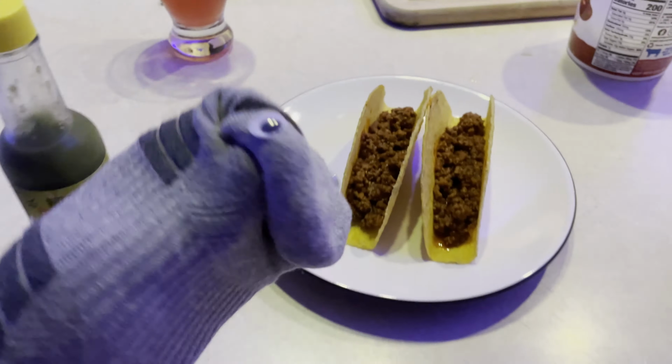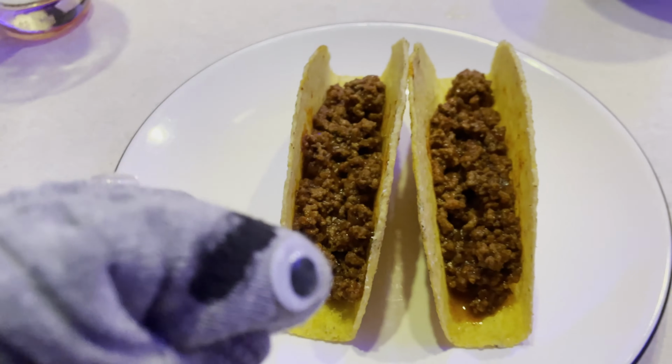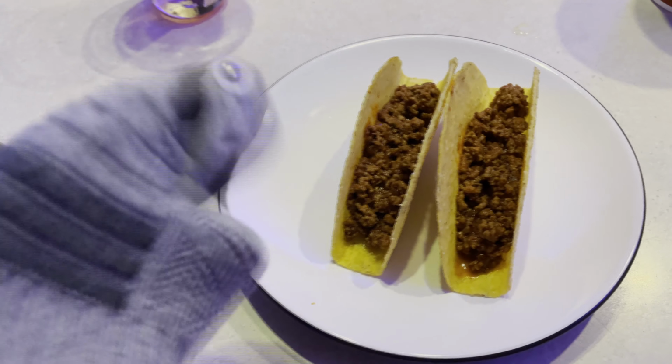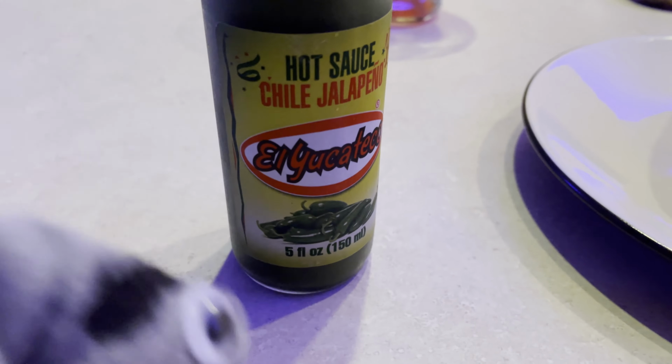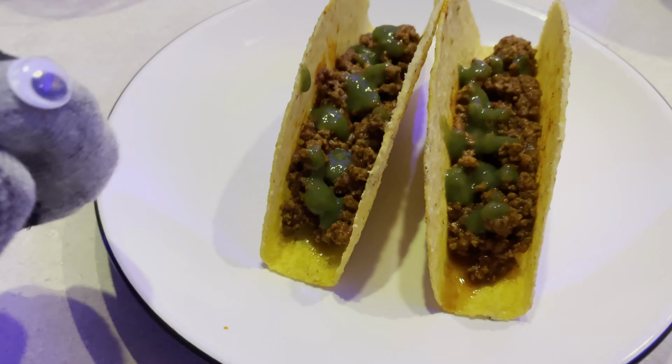Behold, we begin taco construction. Generous layers of beef. Because you're at home, you can do whatever you want. Throw chocolate pudding in there for all I care. Flavor secret layer number one. This is optional. $1.79 a bottle. I do not know how to pronounce that. Put that on top of the beef.